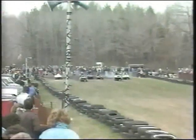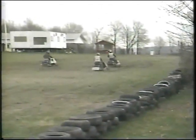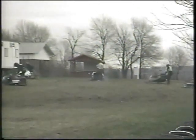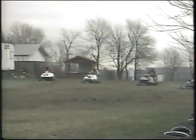And there they go. First place was 07, second place was 11, third place was 14. And your first place finisher, number 7, Eddie Verrill. Second place finisher, number 11, Bob Pinto. Third place finisher, number 14, Pierre Pelletier, out of Bristol, Connecticut, of the Flying Frenchman team.